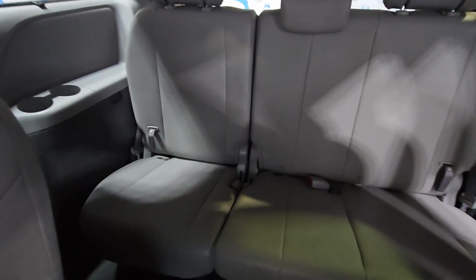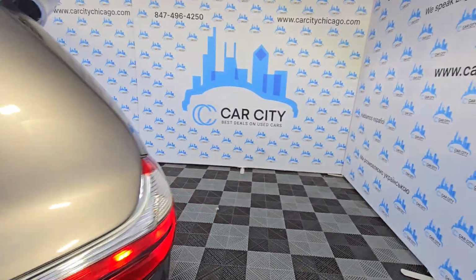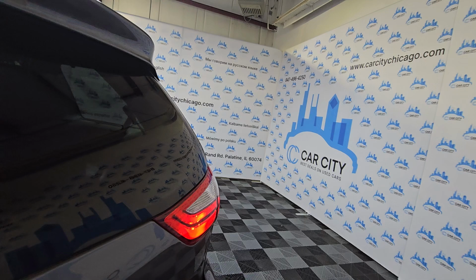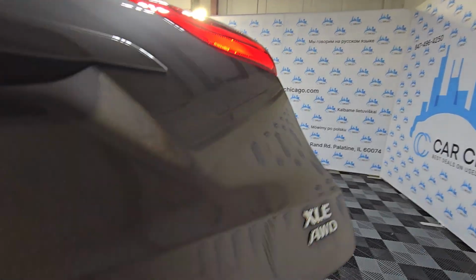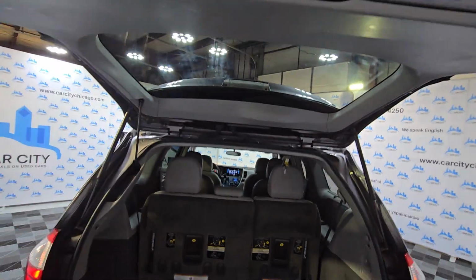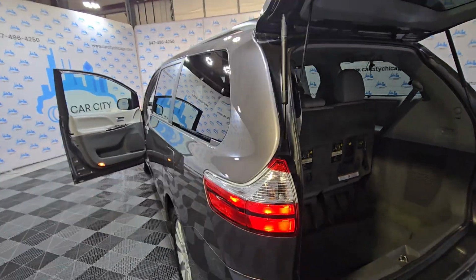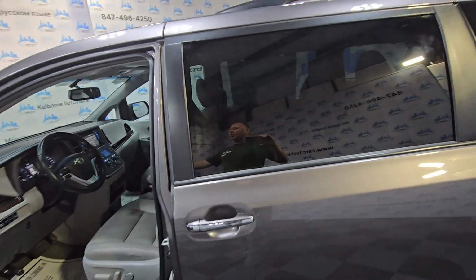I mean, you can see this is one of those vans which was used correctly. Again, one owner, well kept, well maintained, fresh oil change for all our vehicles. We have a shop with mechanics, so it's passed all safety, good to go. Again, the floor mats, power lift gate.